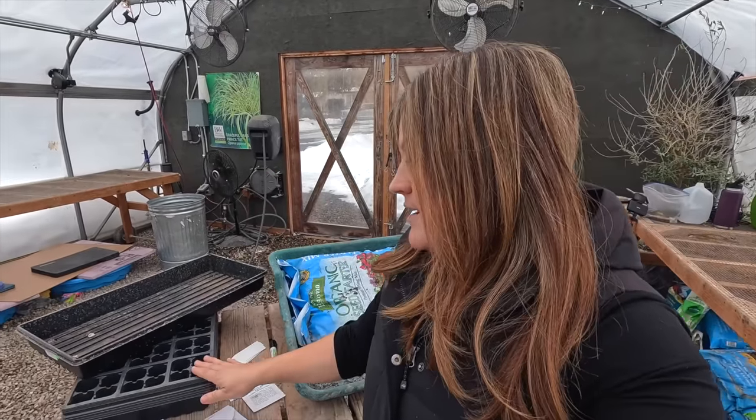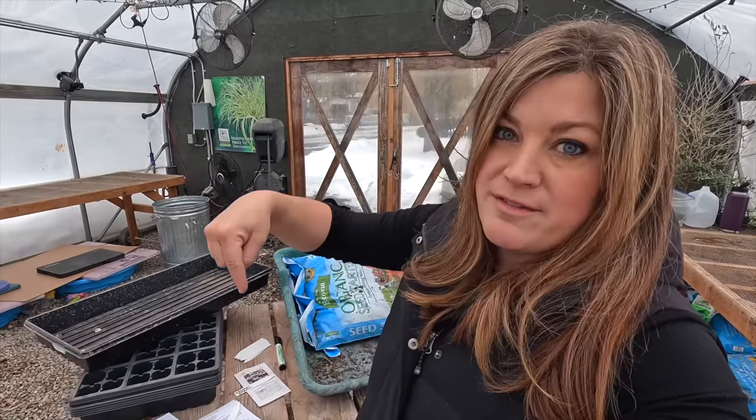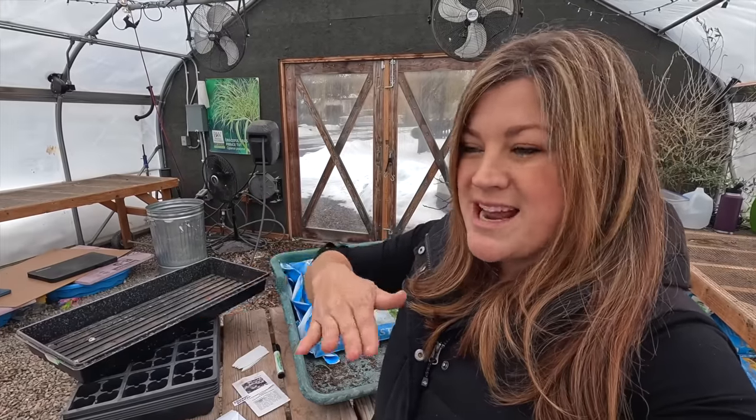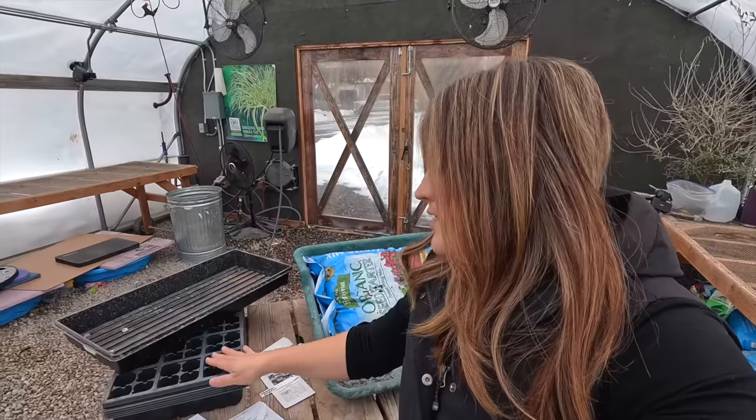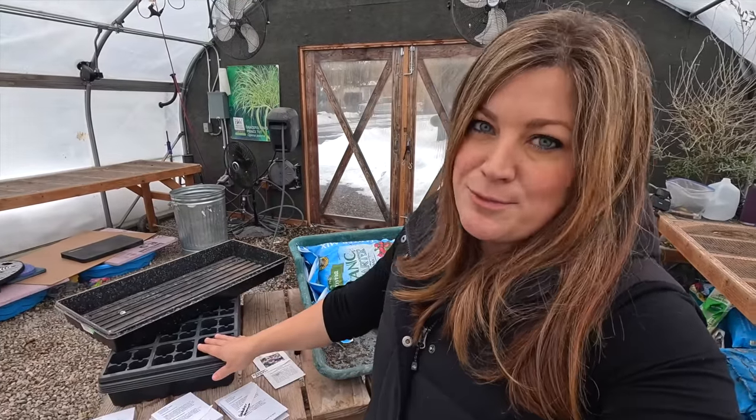And then once I'm ready to pot them up, which has to happen eventually either way, I can just pot them right out of here into 4-inch containers, and then they can live here in the greenhouse and I won't take up as much room underneath our grow lights. So I'm growing them in a smaller cell just to save room under the grow lights.